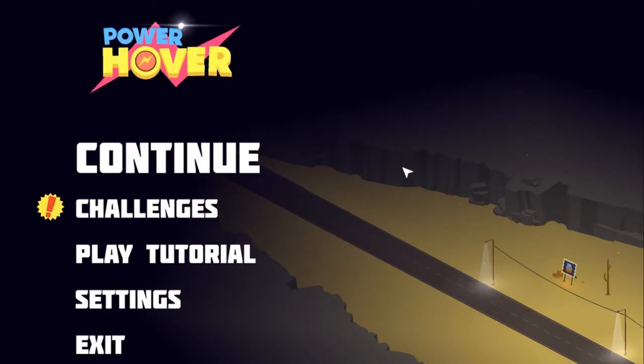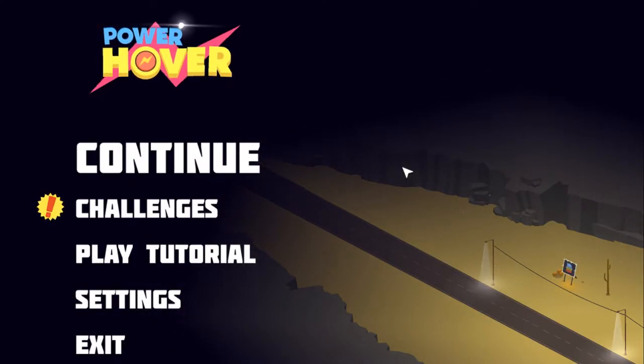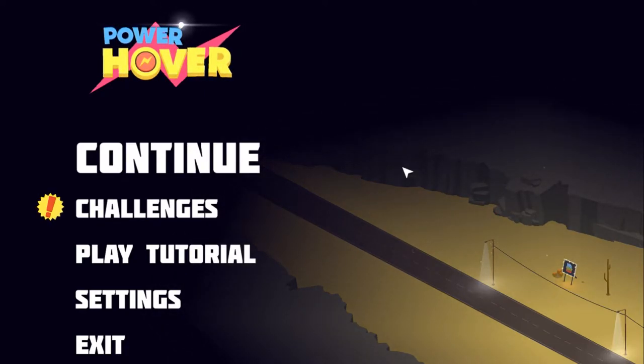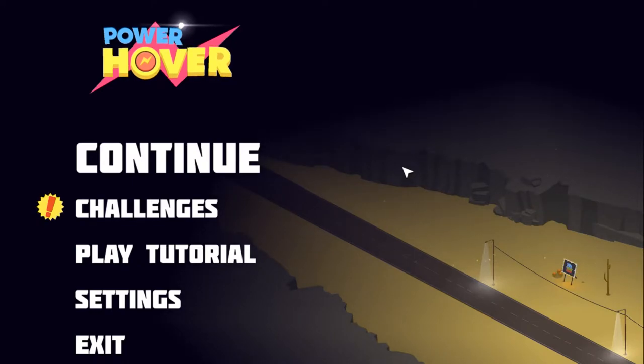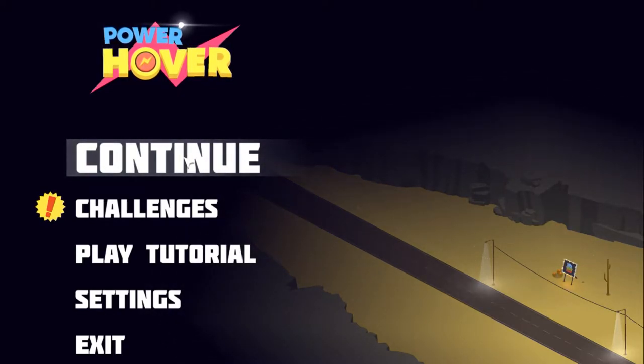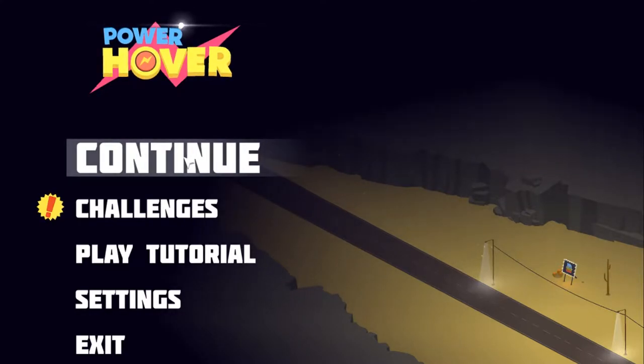Okay, hello again. I got power hover working. I literally just had to restart OBS. This is the second game of tonight. I haven't actually played this in a bit, other than testing it to make sure it worked with OBS. So I'm a bit rusty on it. And by that, I mean extremely. But yeah, I want to show off this game, because it's cool. And also, this game is normally $4.99, it's currently 88% off, so it's 59 cents right now.